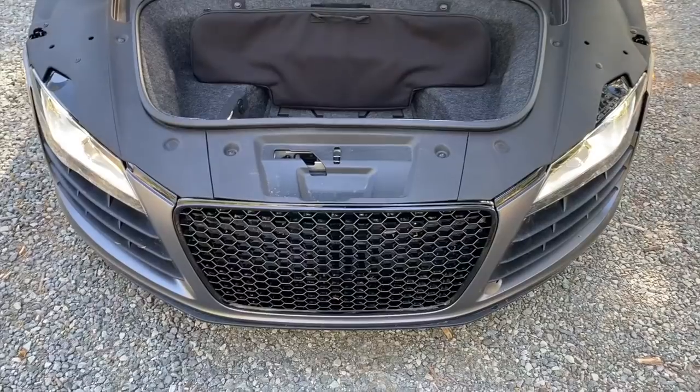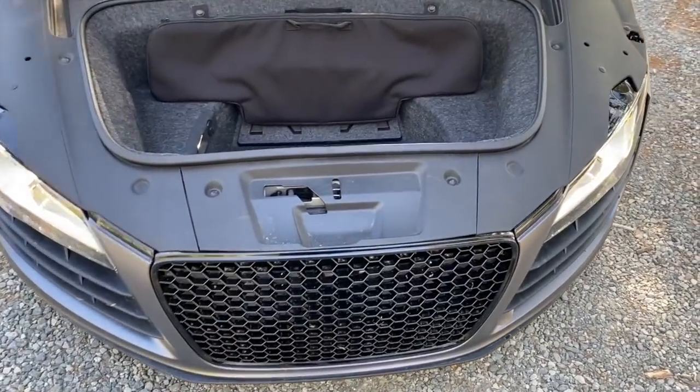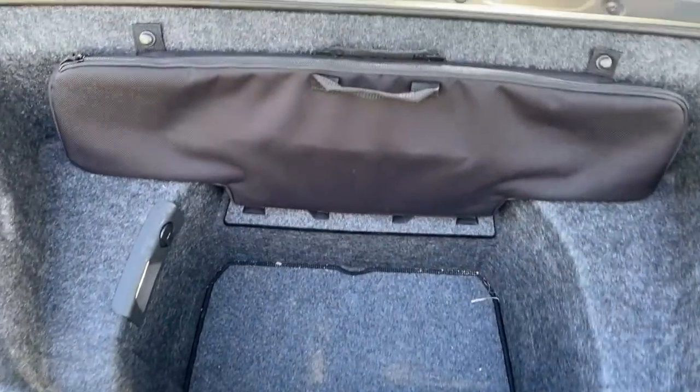Now, another thing that I heard was how much of a great daily driver this car is. I guess it depends what you're doing daily. You do get a lot of room in the trunk. I'll show you here in a second. So again, there's the more modern styled RS grille. So you have a decent amount of space in here.